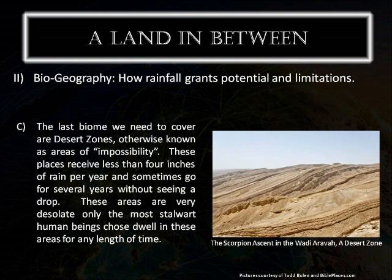So our last biome we need to cover is something known as desert zones. And these are areas of impossibility. These places receive less than 4 inches of rainfall per year, and in some of the more extreme cases can go for several years and never see a single drop of rain. These areas are very, very desolate, and only the most stalwart human beings ever choose to live in these areas for any length of time.